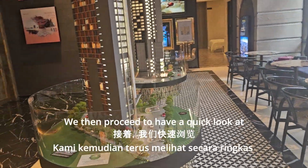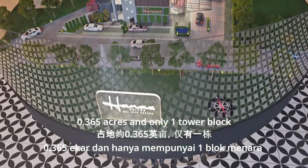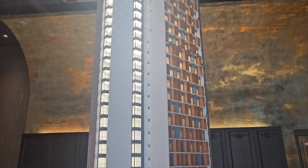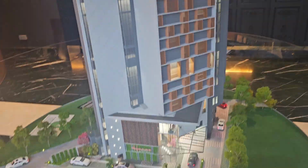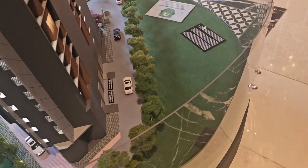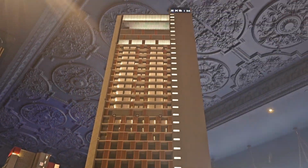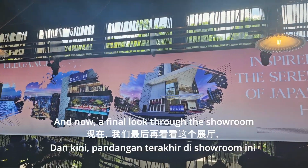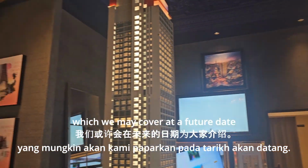We then proceed to have a quick look at Hanaz scale model, which occupies approximately 0.365 acres and has only 1 tower block, 45 floors with 270 total units. And now, a final look through the showroom, as the show unit is for Brannigan's, which we may cover at a future date.